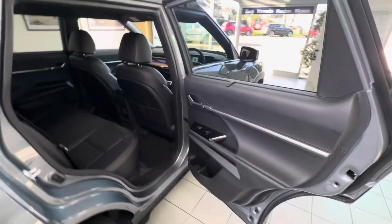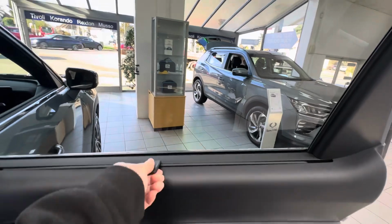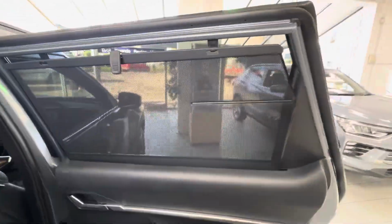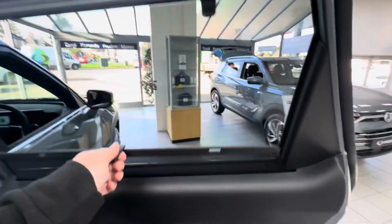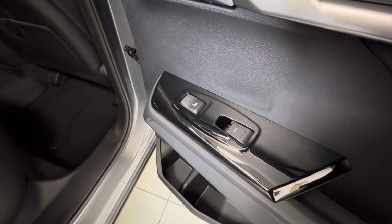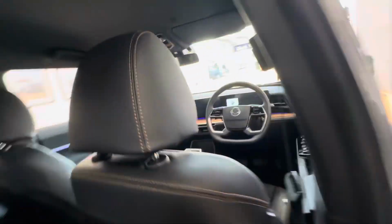So in the back of the K40 Torres, you have these little sun blinds, which I kind of like. That, along with the privacy glass in the rear windows, really helps. You also got heated seats in the rear. Now the back seats, you know, it's quite spacious in there. I'm about 6 foot. I can get in. The front seat could have gone a bit more forward when I was sitting in it, but still I've got lots of knee room.